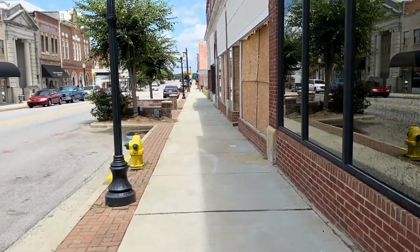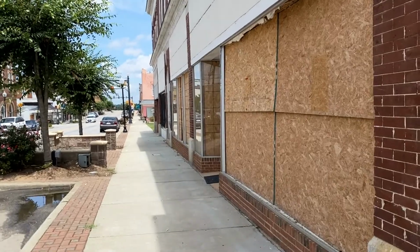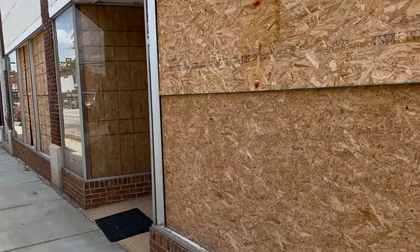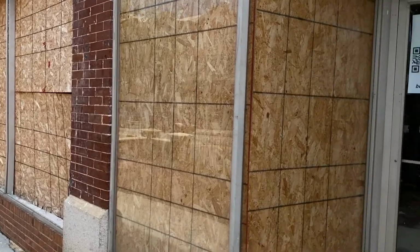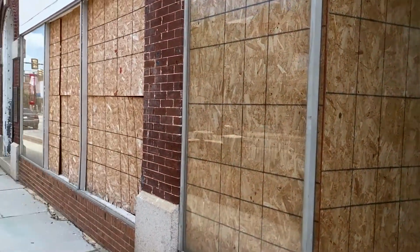Man. Another empty building. Another boarded up building. Somebody come in here and busted all these windows out. Ain't no sense in that. Vandalism. That ain't gonna help your town. That's a shame, really. David Hoffman Realty, another for sale, for lease.